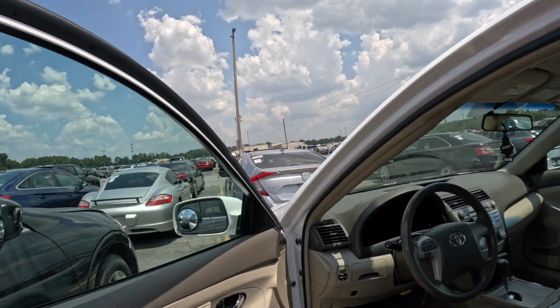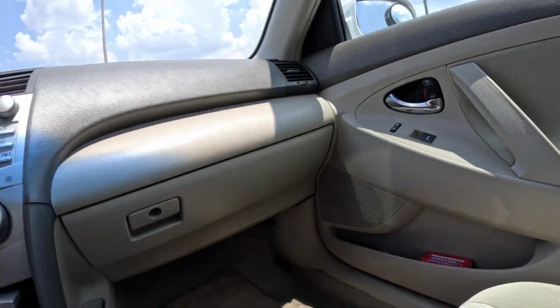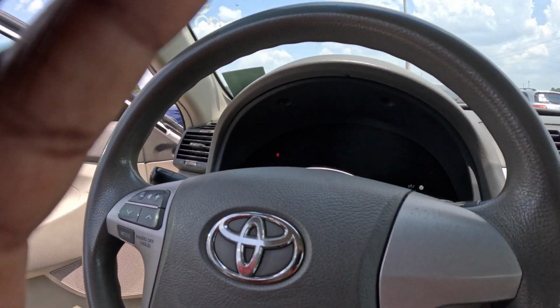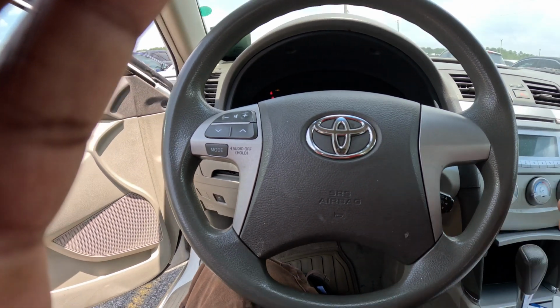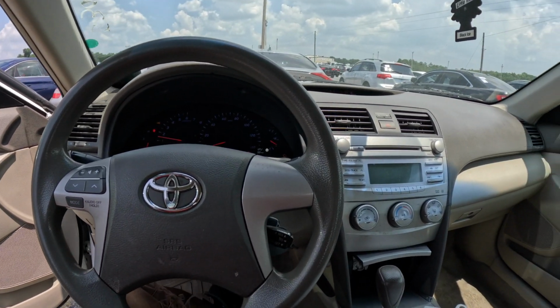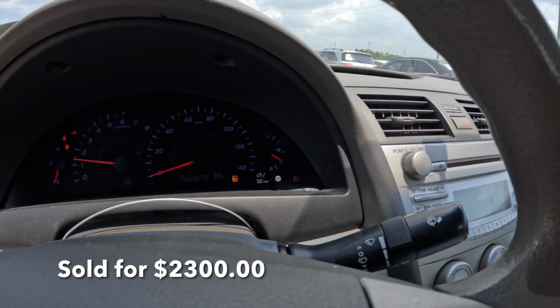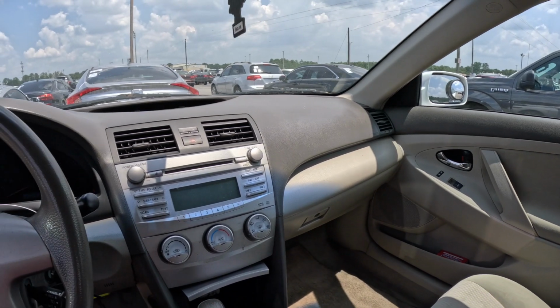Yeah, got some auto parts over here. The heck they got, what is that? Not feeling this. I'm just gonna crank it up though, see how it sounds. Sounds loud. Check engine light's on. ABS light is on. Nah. Scratch this one off the list, y'all.